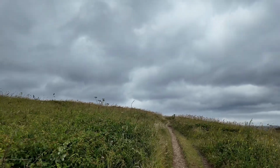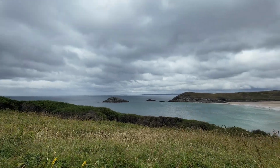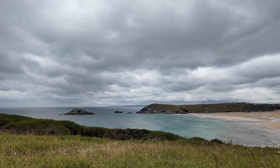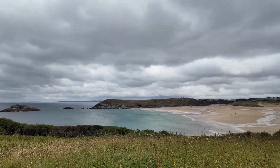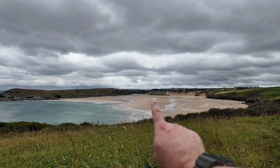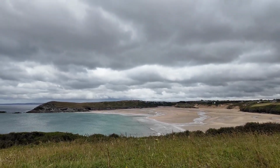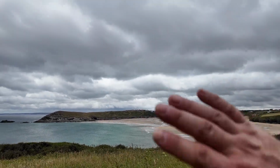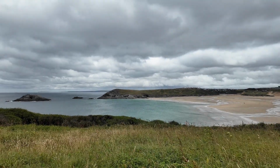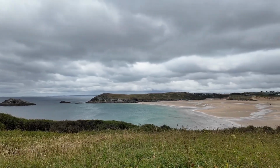Pardon me, I've got to stop for a moment. So this is the bay where the Gannel is. The Gannel, it's basically up, I'll point to where it is. Up there, folks, when the tide comes in, it floods. We've done quite a bit of filming over there. So that's the Pentire over there. And I think we're gonna do some more filming around Newquay at some point, folks.